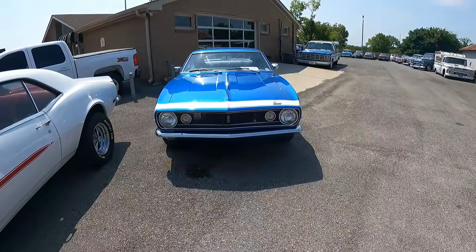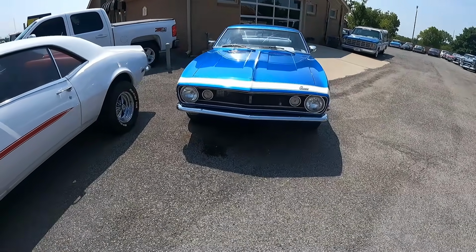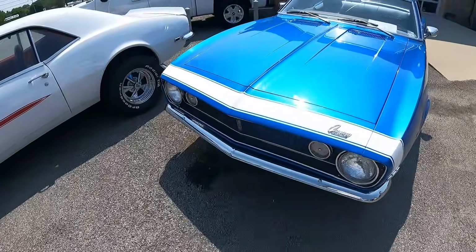And one year earlier than the last Camaro, this one's a 1967 Chevy Camaro. You got a '67, '68, and '69 to choose from this week. Let's take a look.